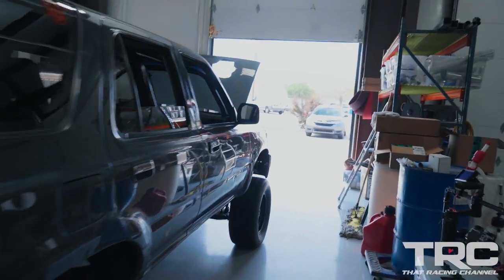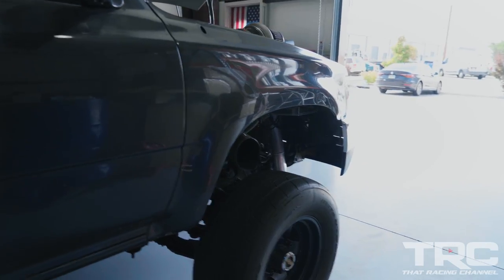I can't wait for the 2J sounds to come out of this thing. Can you start it up for us? Oh, and then the exhaust is right over here. I got to be right by the exhaust.